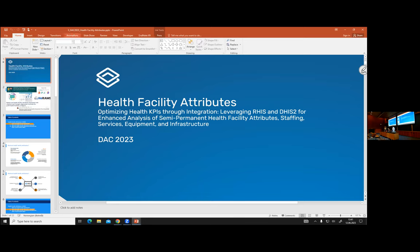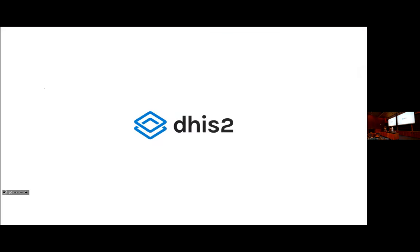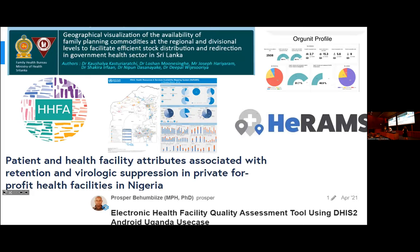So it's very inspiring. And what I'm going to talk with you about today is health facility attributes, something that was already mentioned in the previous presentation, and why and how this aspect should be considered for integration in a routine health information system for improvement of health key performance indicators.